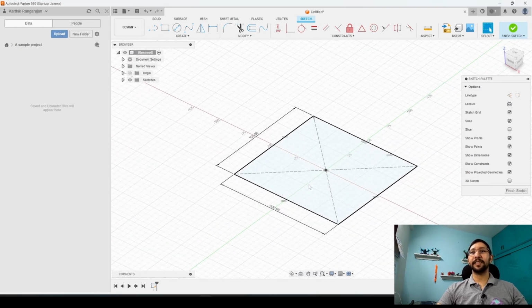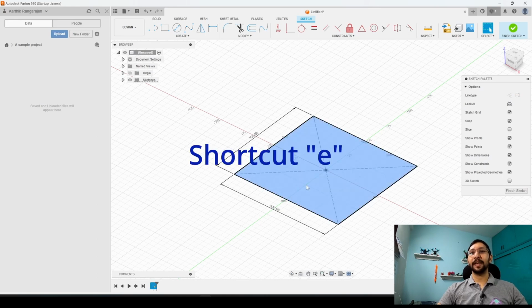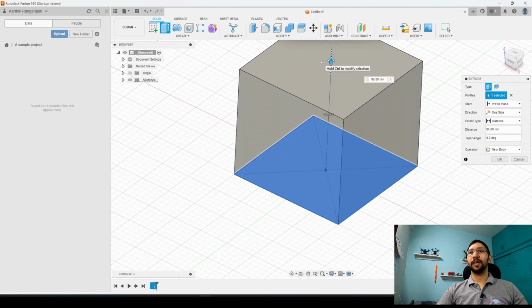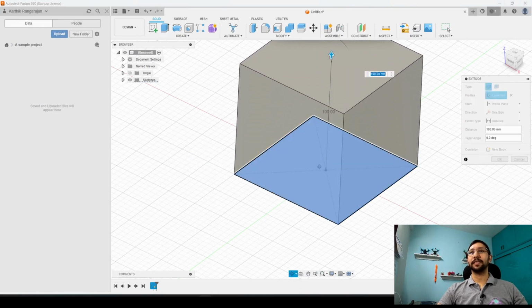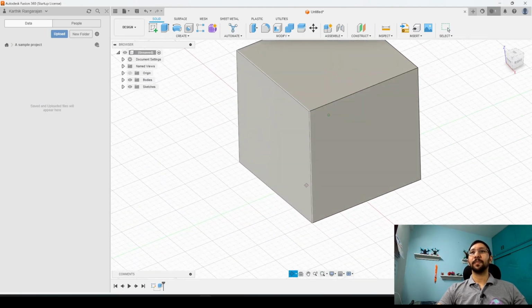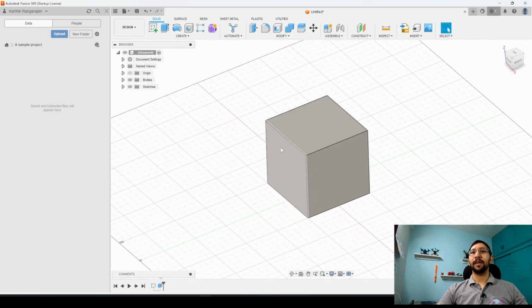To create a 3D model, we need to extrude this sketch. So I'll select this and hit E on the keyboard and extrude as much as I need. So I'll select 100. I get a 3D cube over here, as you can see. Pretty easy, right? And now I want to make this hollow.